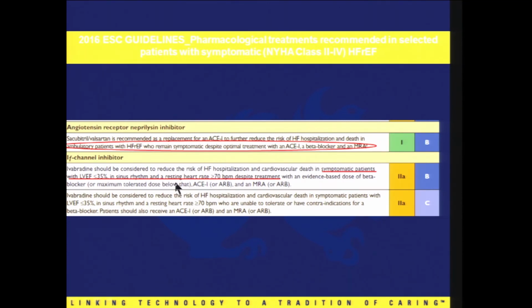In terms of the use of ivabradine, the sinus node inhibitor, it's now indicated for patients with symptomatic heart failure, EF of less than 35%, heart rate of greater than 70, on beta blockers and ACE inhibitors who also remain symptomatic. So that's going to be the niche for that group of patients.